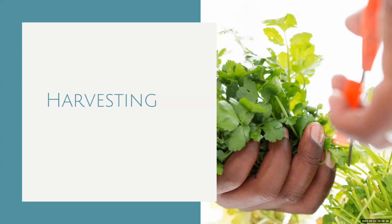But there are some differences in flavor by season, and if we allow things to go to flower, then that can be a little tricky as well. So with harvesting, we really want to cut leaves when we have a good amount of leaves.